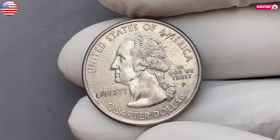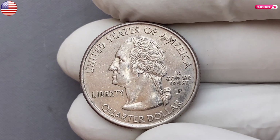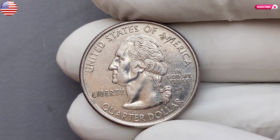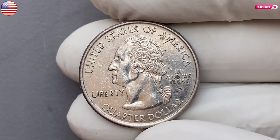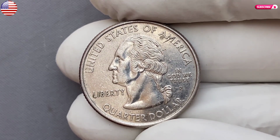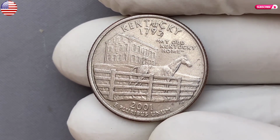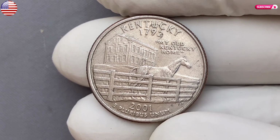On the reverse side of the coin, you'll find Federal Hill, the historic mansion famously associated with the song My Old Kentucky Home, framed by a beautifully detailed split-rail fence. But it's what's in front of that fence that really draws attention: a thoroughbred horse, peering through the rails, symbolizing Kentucky's long-standing connection to horse racing and the legendary Kentucky Derby.